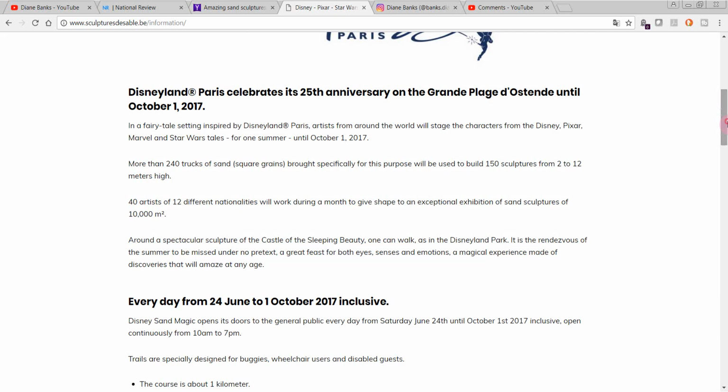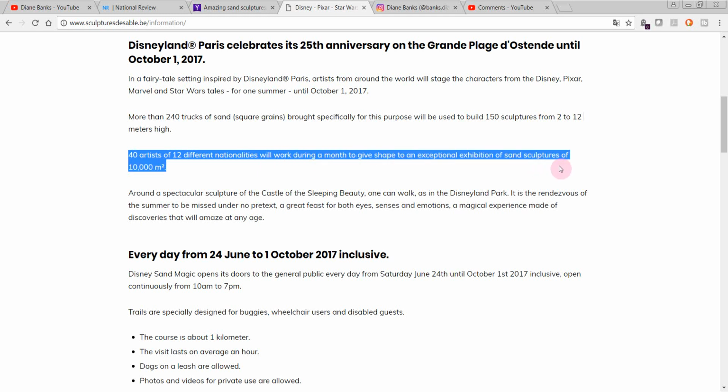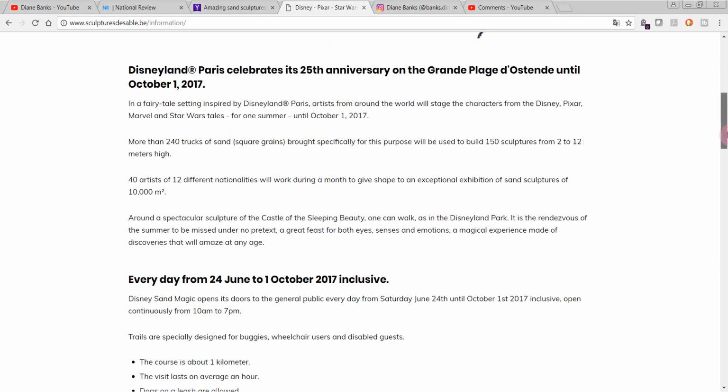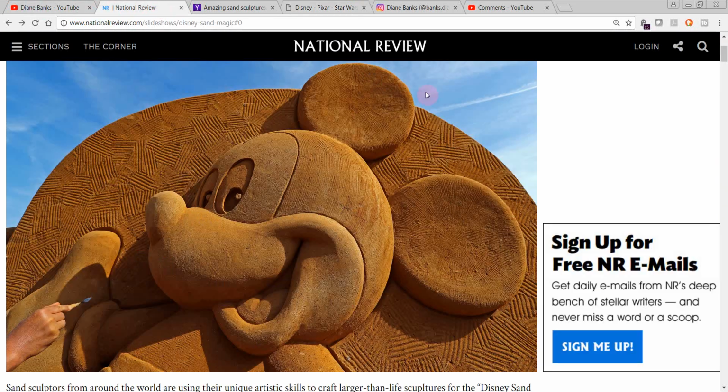And just to give you the quick rundown of what it is, more than 250 trucks of sand specifically for this will be used to make 150 sculptures, and they said all they use is sand and water, but they did say special sand, so I don't know what that means exactly. But 40 artists, 12 different countries. Isn't that cool? So they all come together and they do this once a year, and I believe there were more sculptures than ever this year for the big event. And my question is, why don't we have this at Disneyland and Disney World in the States? We should. I think it's pretty cool.